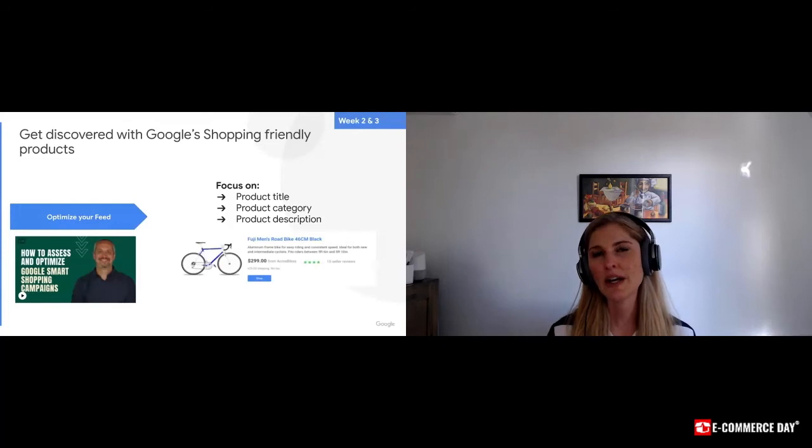Go ahead and go in and make sure you check your product category. Google will try and put you in a box essentially, and you want to make sure that it's the right box. So if it's sports equipment, you want to be in the product category sports equipment, and then bikes. And so just go in and play around with product category.